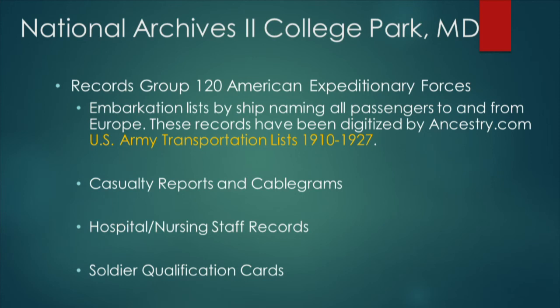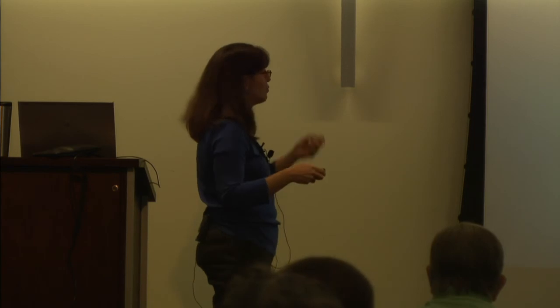So when Deb and I went to DC, I specifically went to access this record group, and they said, oh, no, they're not available, they're being digitized. Okay, fine, I'll be patient. And we said, well, when are they going to be available? And they said, sometime next spring. So we had to wait 6 months before these records actually went live online through Ancestry.com.